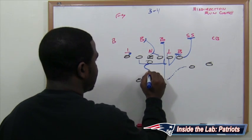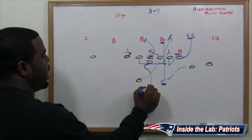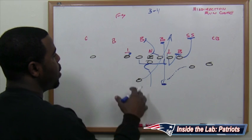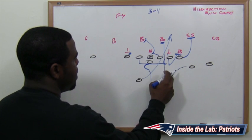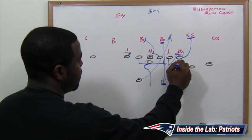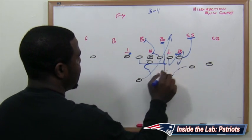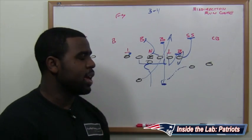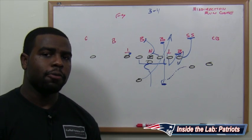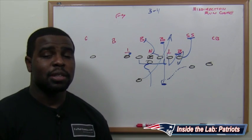Brady reverses out and hands the ball off right there. It's almost a sprint draw look, but we're pulling the backside guard. We're taking the tackle, dropping him back, influencing the play side linebacker, blocking him, kicking out that 5 technique, having that tight end go up and get that strong safety, so that way they can have a chance to run the football. So I think that's how moving your offensive linemen, they can have some success versus the Jets.